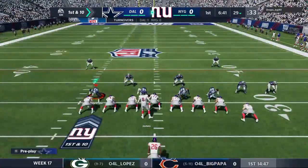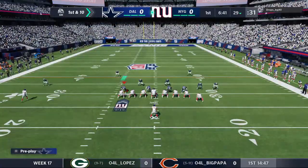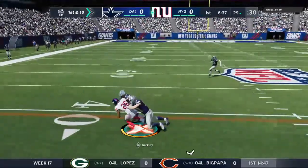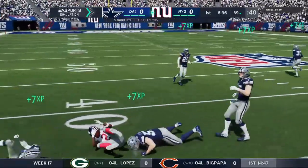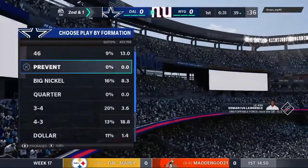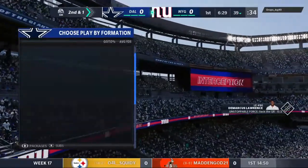1st and 10, and kind of tipping their hand at running the ball. 3 tight ends are out there. On the ground, this is Saquon Barkley. And he'll get this one up to about the 39 here. A nice run there, 9 yards, and it'll be 2nd down.